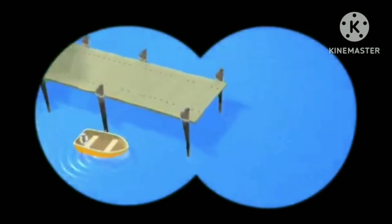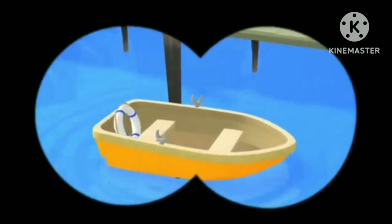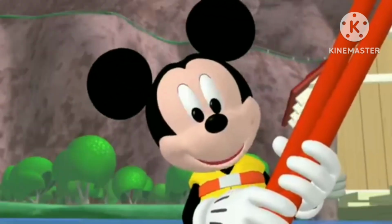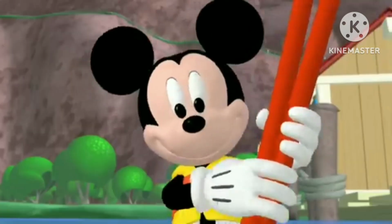Now, we need to get to ducky number 5. Do you see anything we can use to get to the middle of the lake? A boat, right! Come on, let's go. Now we're good to go. Will you help us row to the middle of the lake? Great!